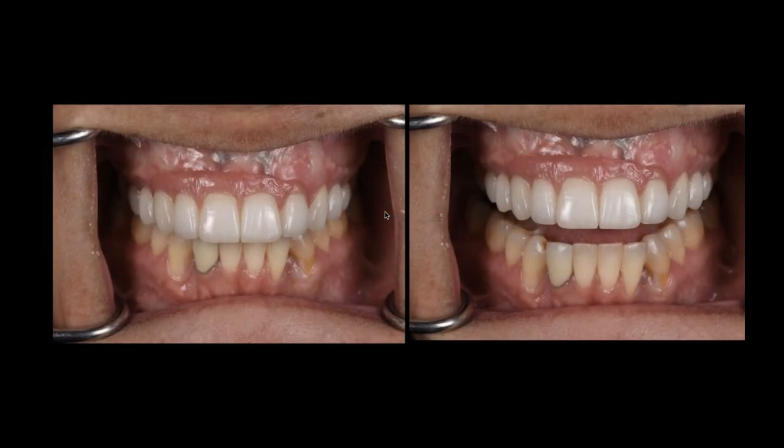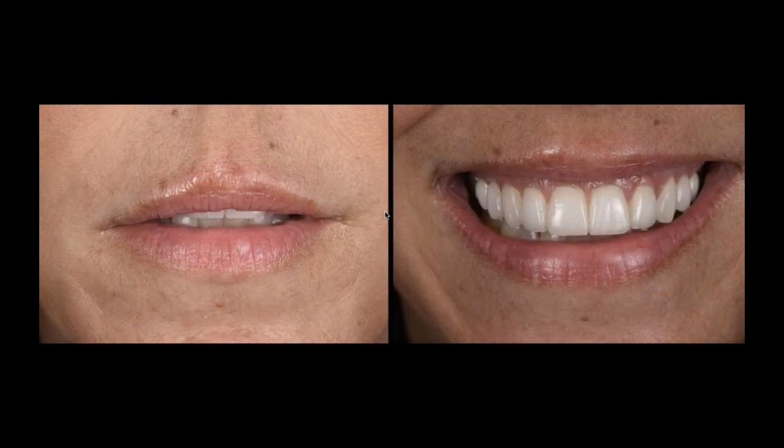I think you can see that it worked well. Does the pink match perfectly? No, it's okay. But in the big smile, it works very well for her. She's really happy. And to be honest with you, I consider this a very long-term provisional for Esty. My gut feeling is we'll be making her a new bridge somewhere down the road when the tissue and the bone change again, and she's well aware of that and more than willing to go. And actually, I'm looking forward to it because I think we'll make it even prettier and better the next time.